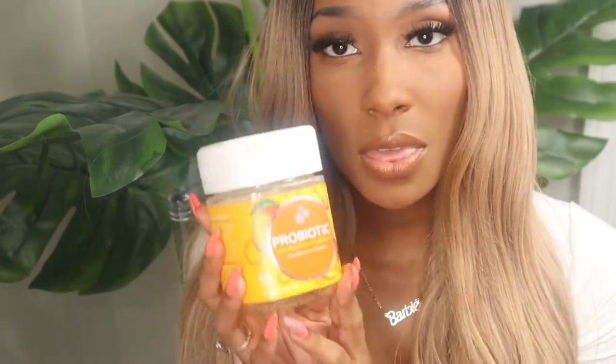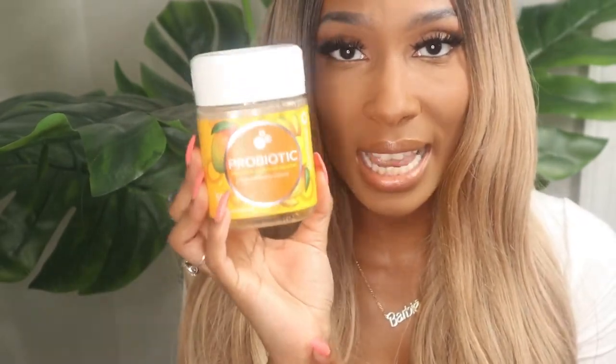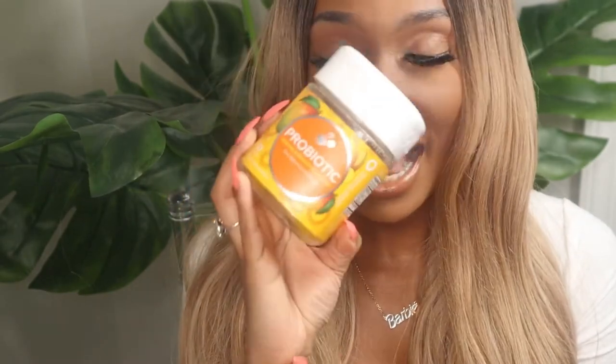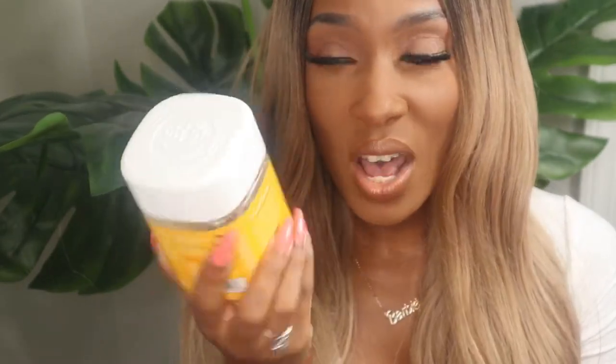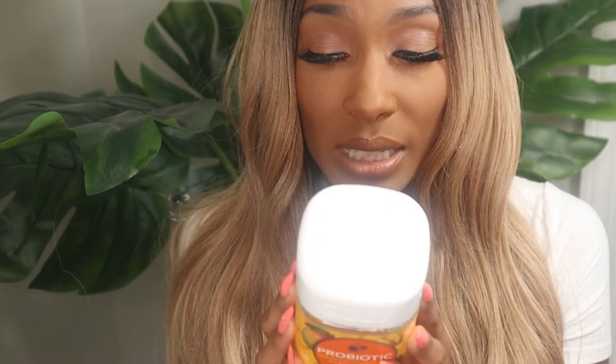But these are amazing. I take this probiotic twice a day, so one in the morning and one at night. They're the gummy kind, and they're good. They really, really do taste good. But I'm gonna read what it says. So it says, the good's inside.